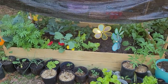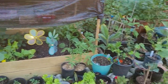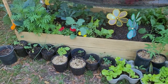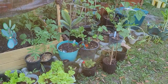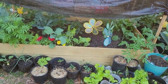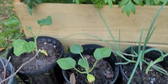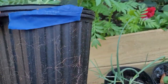I'm coming in front of this first bed that I did, and you kind of get an overview of what I have in pots over here. This is what I call pot city because I have nowhere for them to go, but I don't want to put them in the ground, and they sit right here. I'm going to go this way first. I have these two. I don't remember what they are. What are they? Let's see.